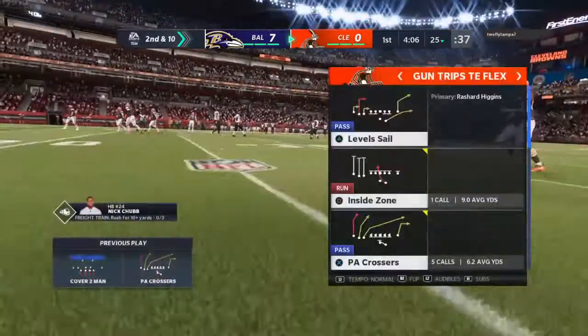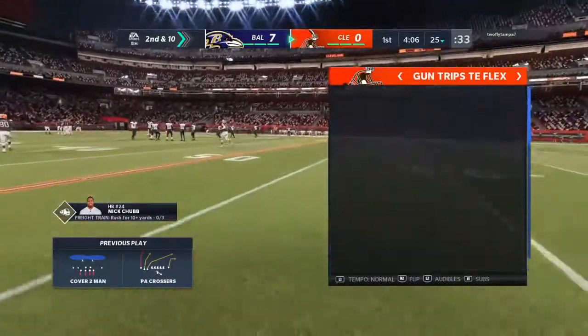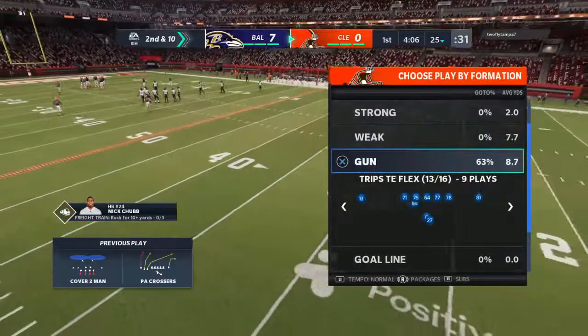Well, you went 3 and out on that first drive, and they have that opportunity. No, you didn't go 3 and out. I went 3 and out on that first drive. I'll try to do better here.